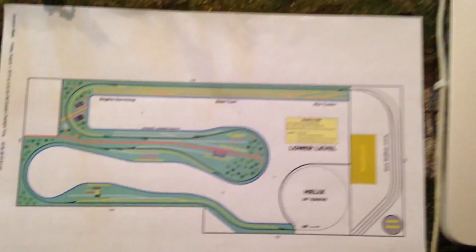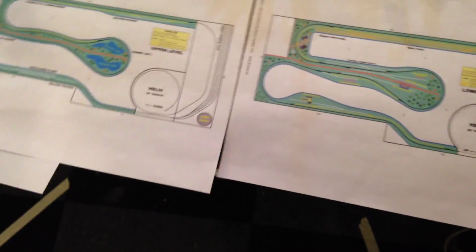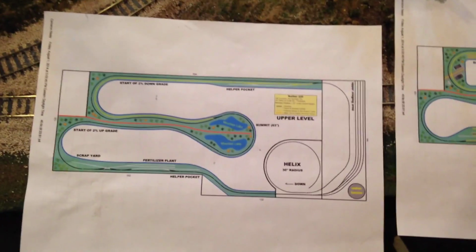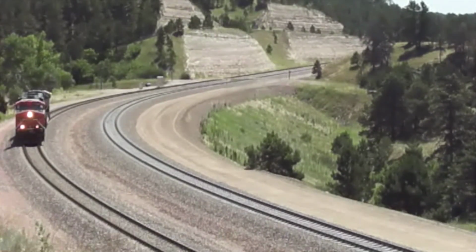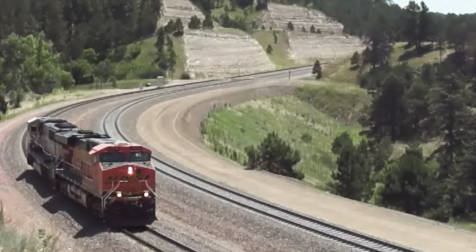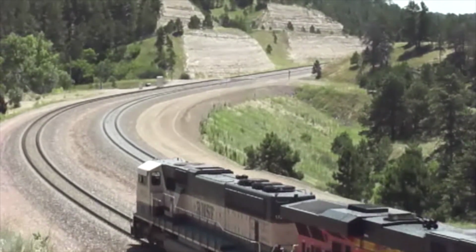And then really quickly, I know I've been talking for a while, we're going to talk a little bit about operations, so I'll keep these out for you guys. The upper level will be based on a helper operations setup, so depending on which way the hill goes, still need to figure that out. There will be a helper pocket at the bottom of the hill, and then any trains heading up the hill will require those helpers, so there will be manned helpers at the helper pocket.